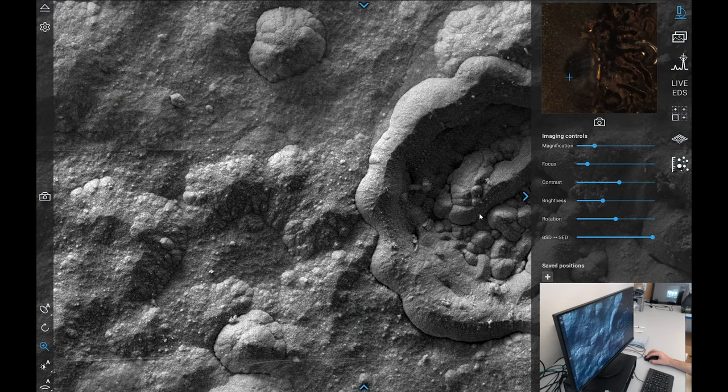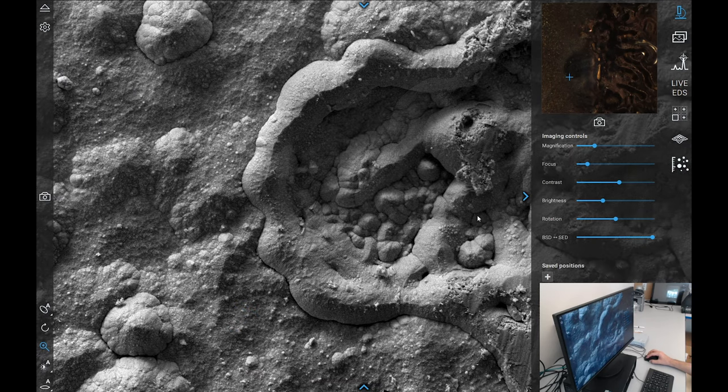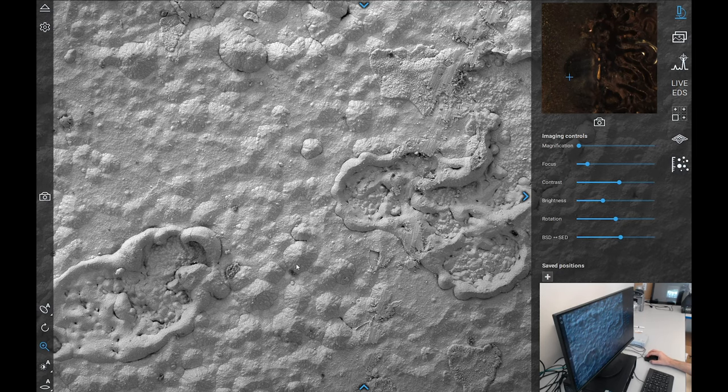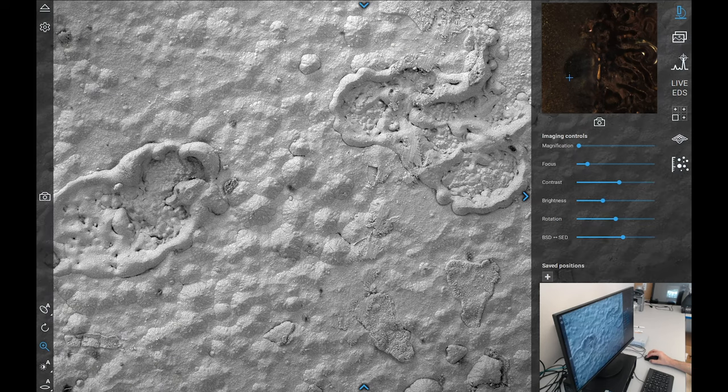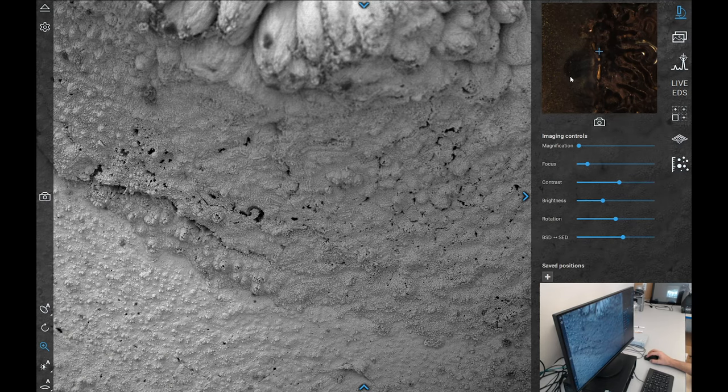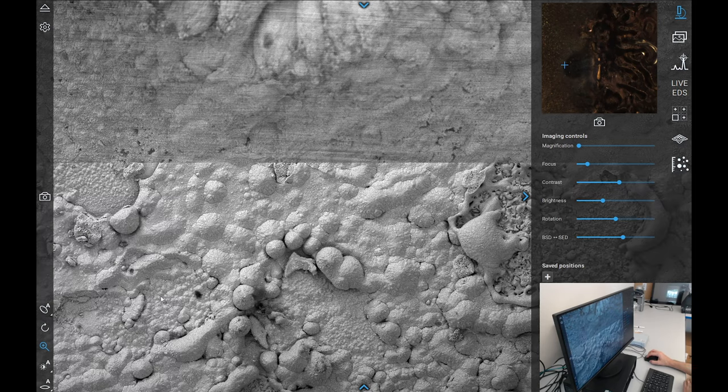So, really is strikingly effective. Didn't want to do that. Kind of go around the edge of this structure here.